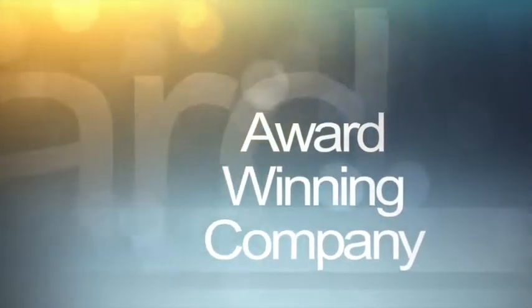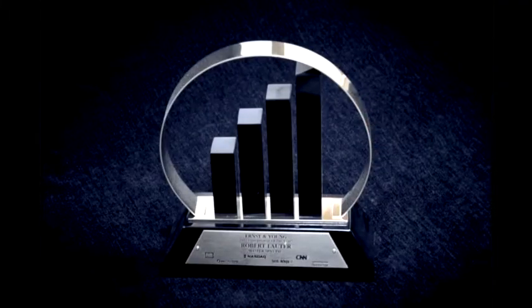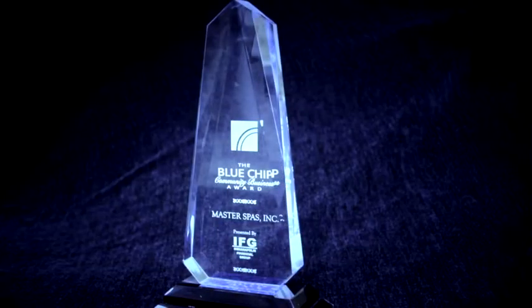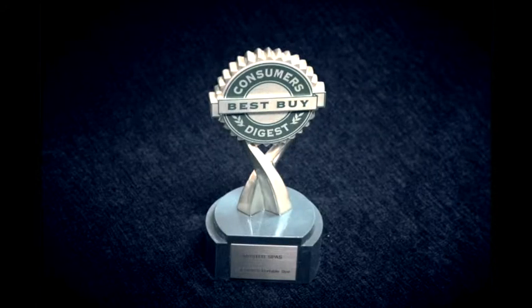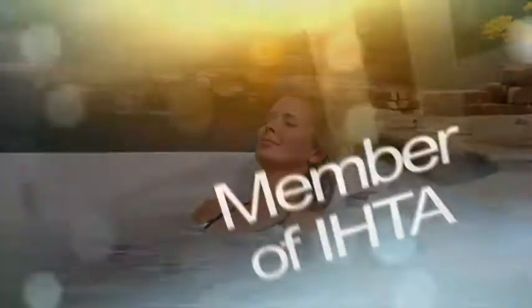Award-winning company with award-winning products. You can tell a lot about Master Spas by the company we keep. Master Spas is an Ernst & Young Entrepreneur of the Year Award recipient. We're also a recipient of the APSP Inspire Award, the hot tub industry's top honor. Plus, we've been honored with the MassMutual Blue Chip Company Award and a Better Business Bureau Torch Award for Marketplace Ethics. Add to this numerous Consumers Digest Best Buy honors, including two in the past year. We just thought you should know what other people think about Master Spas.